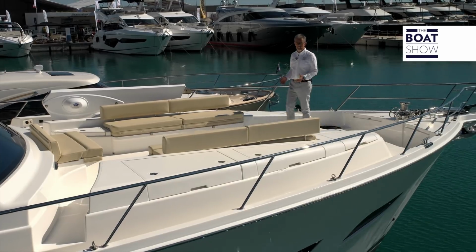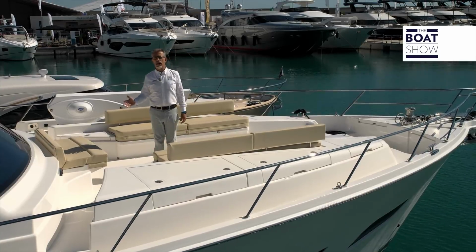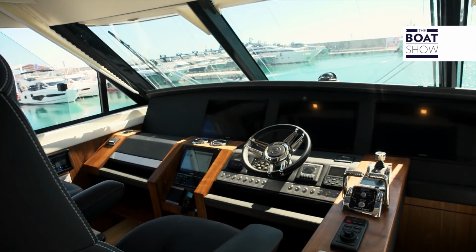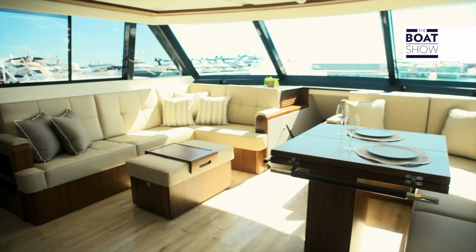The market recovery is also shown by the return of famous foreign brands, such as Riviera, to the Genoa Boat Show. This is the new 68 Motor Yacht Sports. 68 feet, or 22.68 metres long and 6 metres wide.